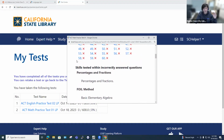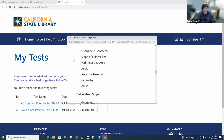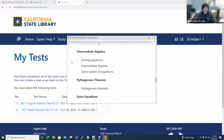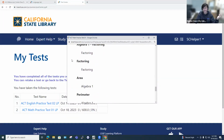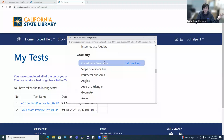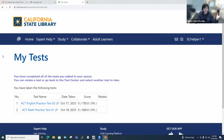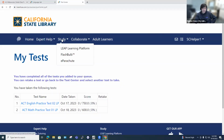Below that, it's going to show us all the skills that we really need to go over if we want to be able to ace the ACT. It's showing us quite a bit because I did not solve any of the questions correctly. And from here, if you want, you can click get live help and you get live help for this specific topic, and that's great. So this is a great tool for studying and practicing for your upper level exams when you're getting ready for college. And next up, we're going to go to Flashbulb.